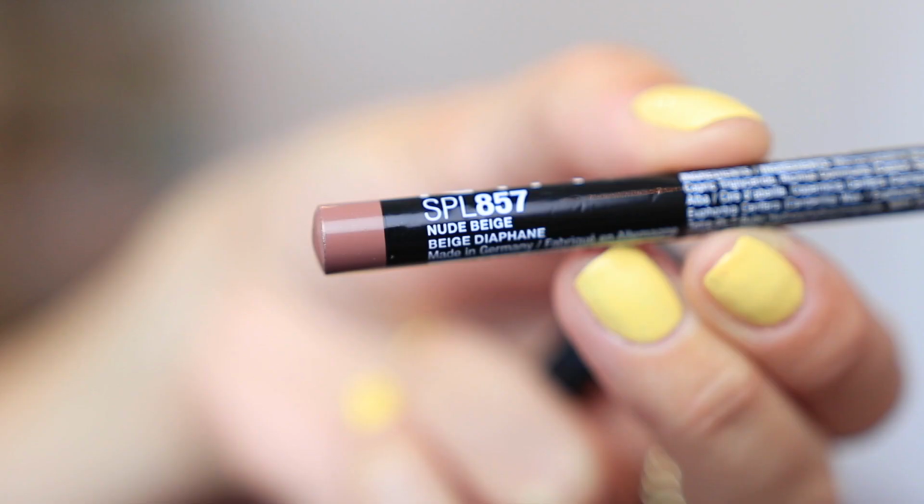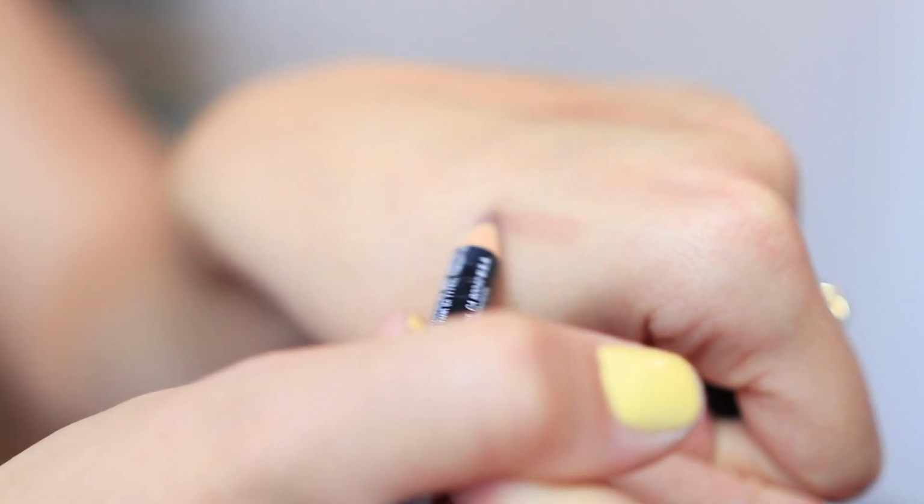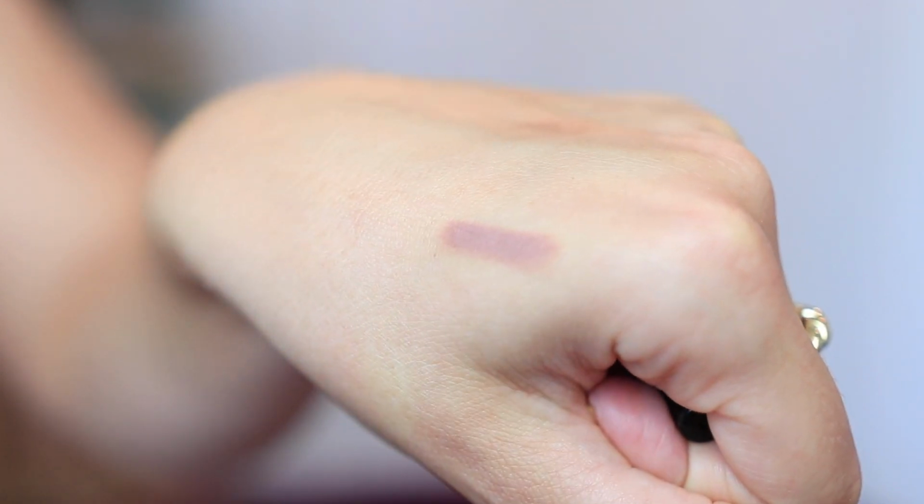This is also from NYX. It is now a little mini lip liner pencil because I have actually had this for a very long time and I recently just started using it again. It's literally just one of the simple lip liner pencils that you sharpen, and this one is in the shade Nude Beige. It is literally the most perfect nude beige lip liner. It's also a great shade to wear underneath other lipsticks, of course, but it's just one that I've been using on its own for the last 2 months probably, so I just really like this one.